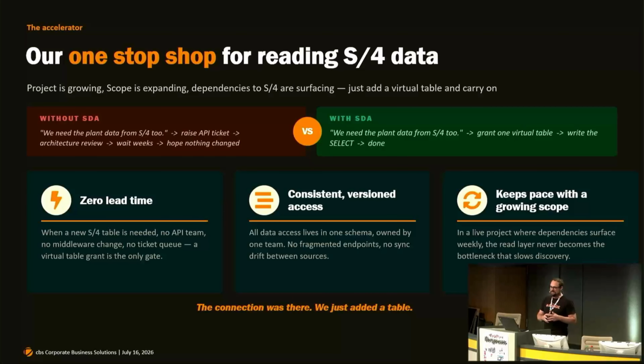If we would not have had this, the process would have been, oh, we need a new table, get me access tomorrow. That is obvious, but there might be a sub-table, even a Z-table behind. It always would be a request: can you extend the OData service, can you build a new one? It would have taken weeks to get it.